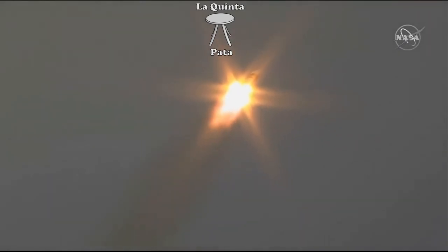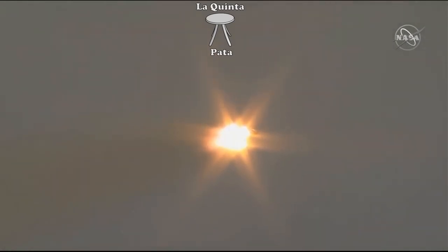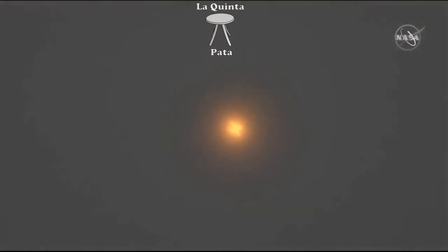First stage will burn for 2 minutes, first 2 minutes and 6 seconds of the flight. Vehicle stabilization is steady. Copy. 50 seconds. Chamber pressure is nominal. 60 seconds. Everything looking good. Vehicle is stable. Good first stage performance. The vehicle now traveling over 1,100 miles per hour.